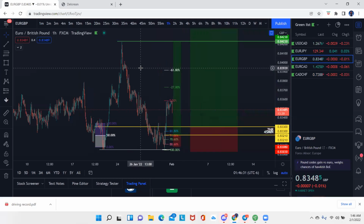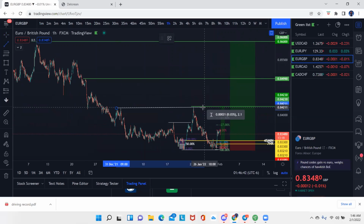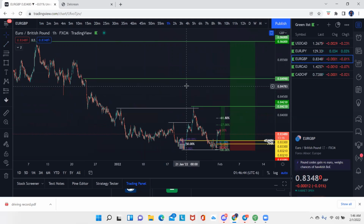So the market came, captured that, okay? And it already initially gave us breaks of structure. This was the primary break of structure right here. On top of that, it also broke this, right? Also broke that.